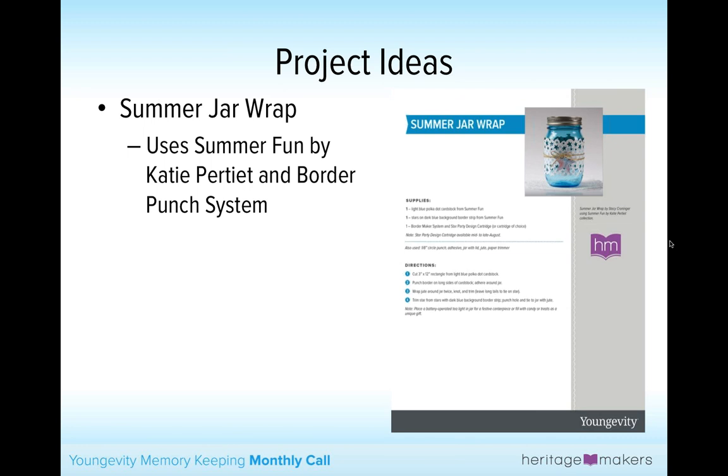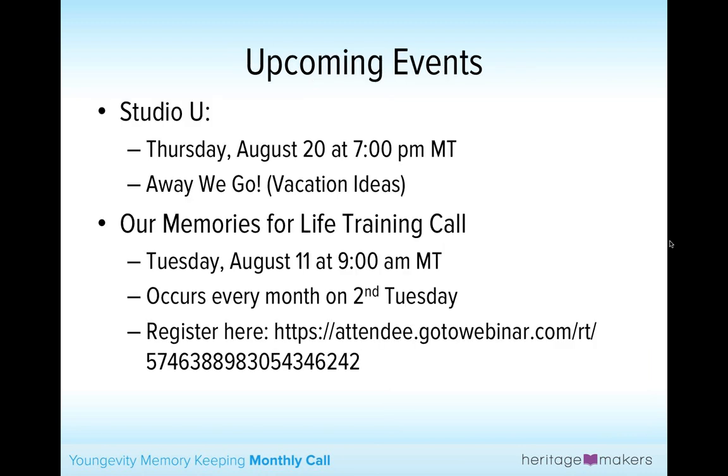Also, recently we shared this summer jar wrap, which uses the Summer Fun paper as well as the border punch system, and I kind of snuck in the new design that's coming out, Star Party. You'll see that's the fun star design going around with a little scalloped edge. So go ahead and find that fun project as well.